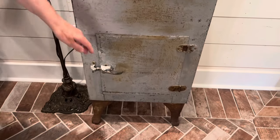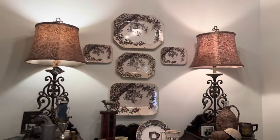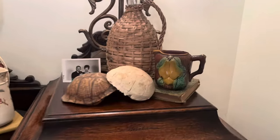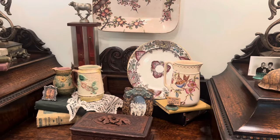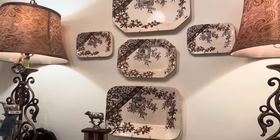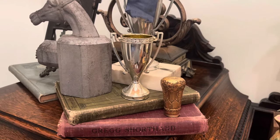What is that? This is an old ice box. The top opens and then on the bottom. That is so neat. And this is Tiffany's little hallway, even it is gorgeous. I'm just wanting to show them everything that I can because you just have so many collections. Well, after 36 years of marriage and lots of family, I have collected, done, redone, changed around.